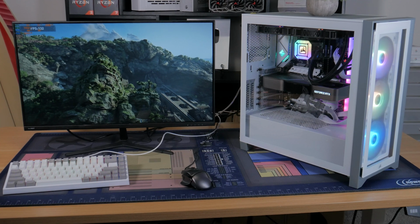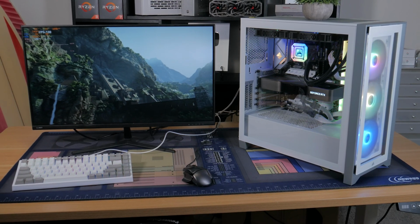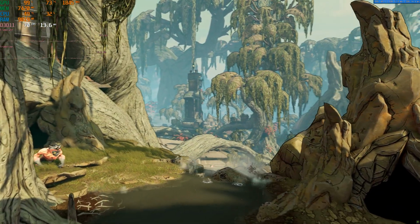So now that you have an understanding of the system and the parts in it, let's go ahead and get into the benchmarks and temps of the system. You'll be able to see real-time temps in each of the benchmarks in the top left, so let's get into them. Let's start things off with Borderlands 3, which is a hard to run AAA title.